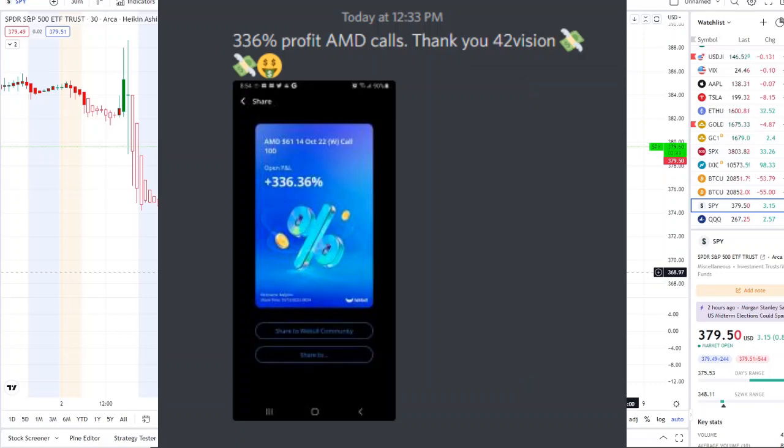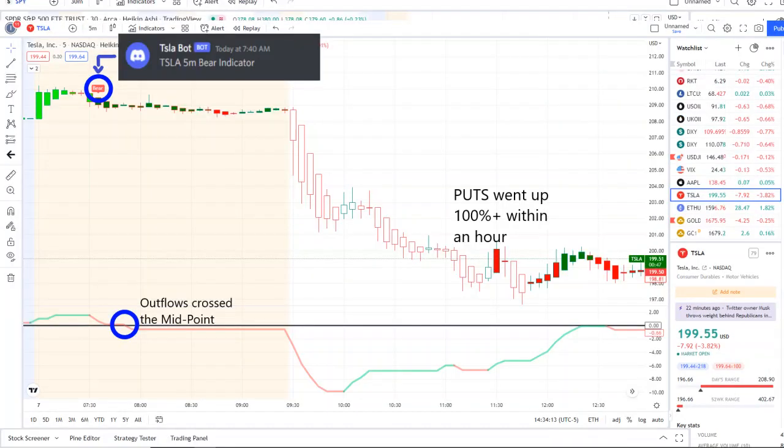So the first home run was from our Tesla bot. Our Tesla bot sent out a bear indicator since 7:40 a.m. and from that moment forward, outflows crossed the midpoint to the downside, going into the bell, and after the bell, pure weakness there on 42 vision, and put options went up 100% plus within an hour.